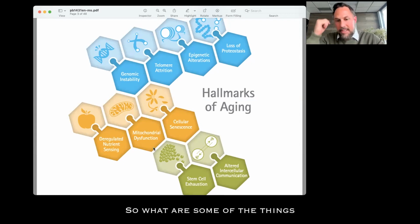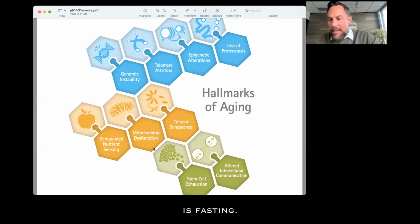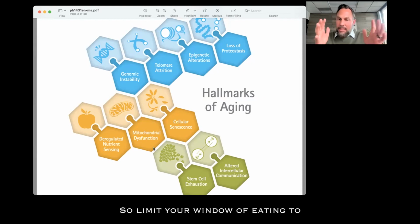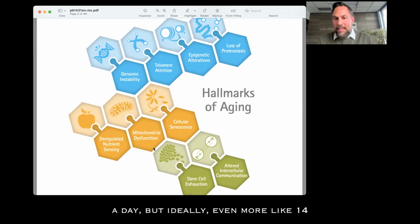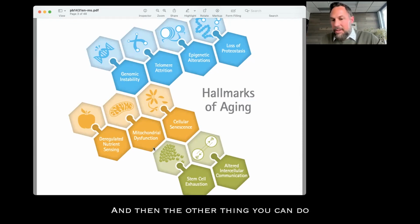So what are some of the things that you can do on a day-to-day basis? Well, one of the things you can do to trigger better stem cell proliferation and stem cell health is fasting. And this is where we're big believers in time restricted eating. So limit your window of eating to at least 12 hours a day, but ideally even more, like 14 is going to give you a little better growth of stem cells. And then the other thing you can do is maybe once a week do your protein fast.